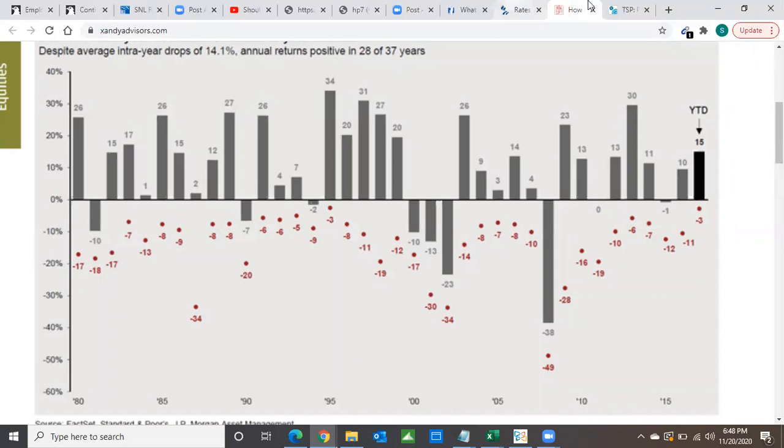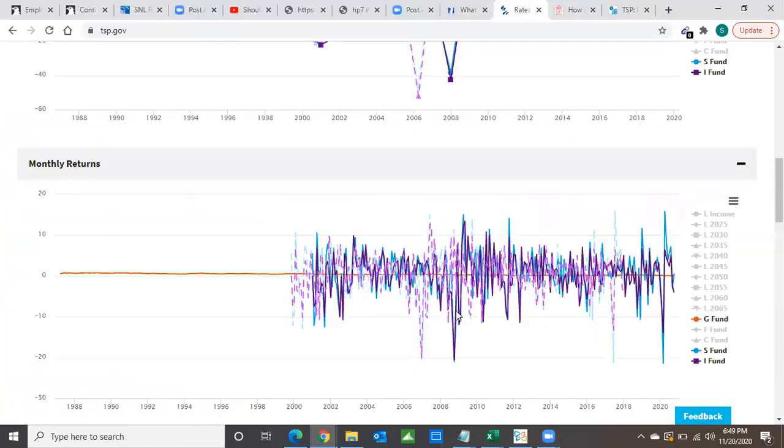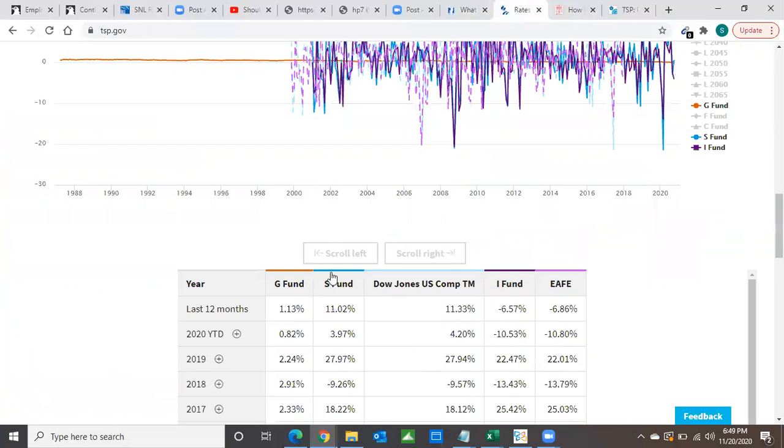But this video is mainly for those who are now coming to the end of their career or are at the end of their career, and they just want to make sure their principal is safe. So that's what the bottom floor is here for. But now you can claim the upside potential as well. So you're not stuck at G fund rates if you don't want to be.